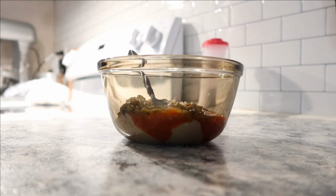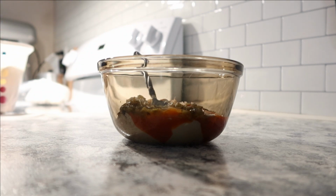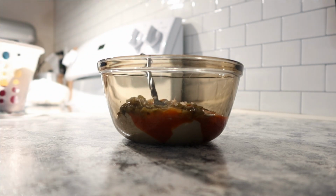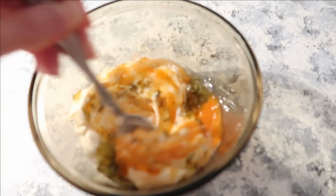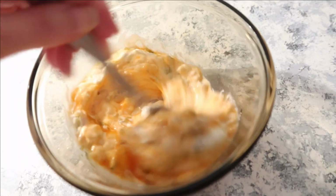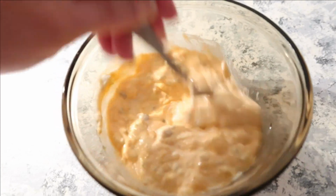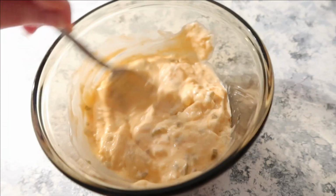So the recipe says to mince up, I think, a tablespoon of fresh onion. But to me, that was a little bit strong. If you like strong onion flavor, then by all means, just follow the recipe. So I think next time what I'll do is either cut back on the onion or I will replace it with dried minced onion, and that way the onion flavor won't be as strong. But yeah, that's my only tip on this one.